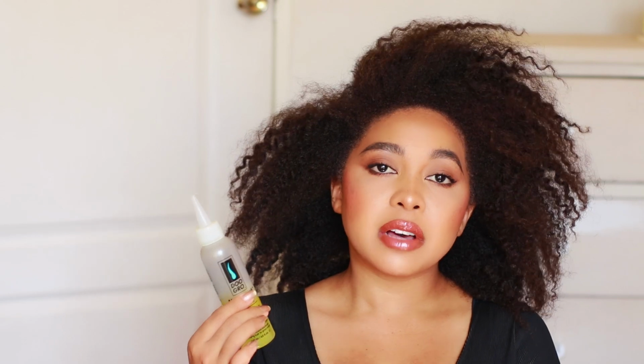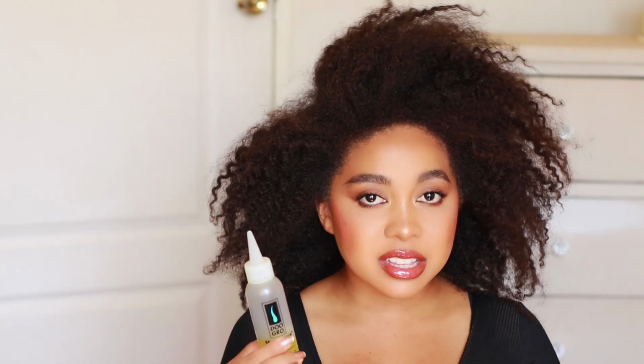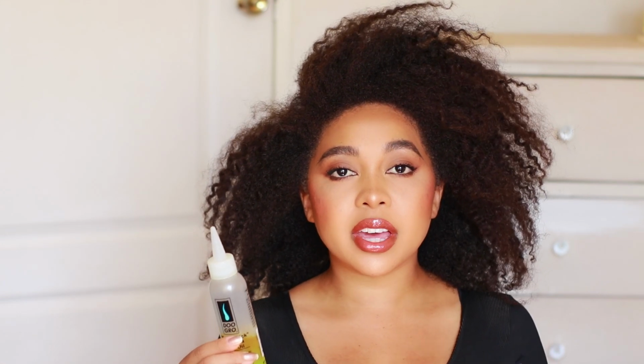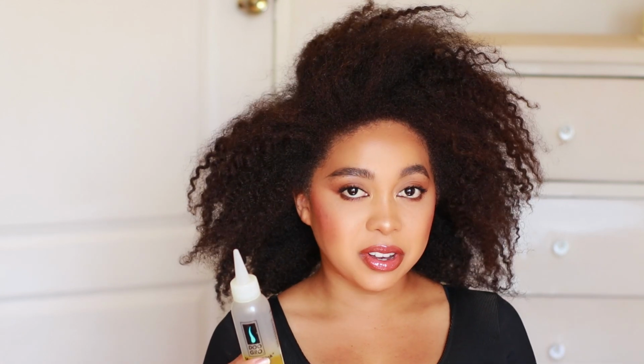Now, I love that they put that there because I always say this. The secret to growing your hair much faster is making sure that your hair is breaking less and that you are retaining length, because there isn't that much that you can do to speed up the growth of your hair, but you can speed up how fast you keep the hair that is growing on your head.